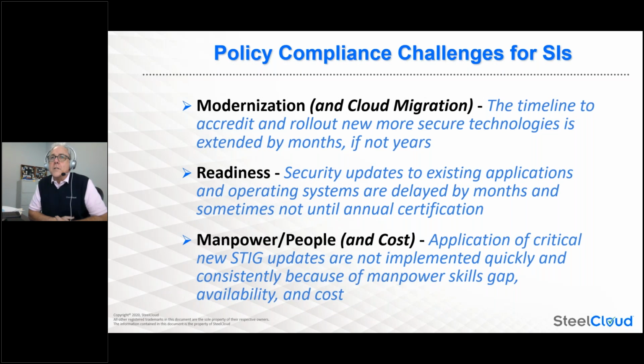When we look at what the government is trying to do, especially around defense, there's a tremendous drive around modernization. And of course, if we look at the policy compliance, it's almost a source of friction for any of these endeavors. And this means that accreditations and the rollout of new secure technologies is often extended by weeks or months, sometimes beyond. When we look at existing deployments today, when we look at readiness, how are we applying policy updates to our various programs? How are we maintaining ongoing compliance as the policy keeps changing? And again, we're not doing a tremendous job at that right now.